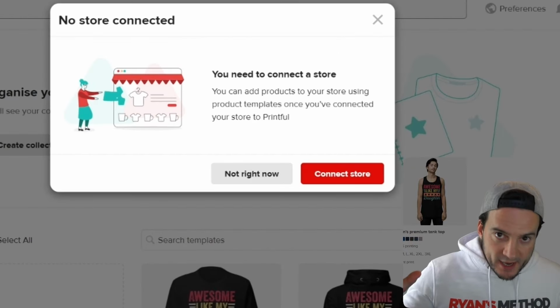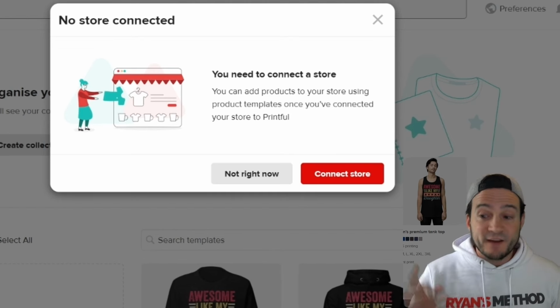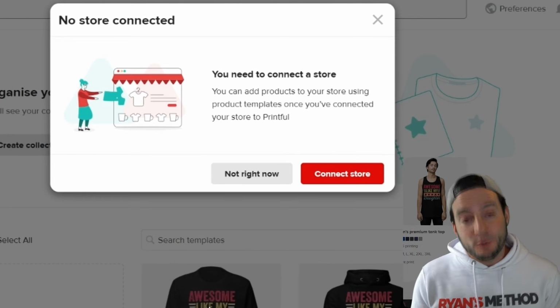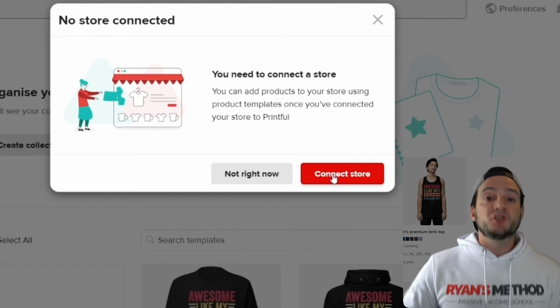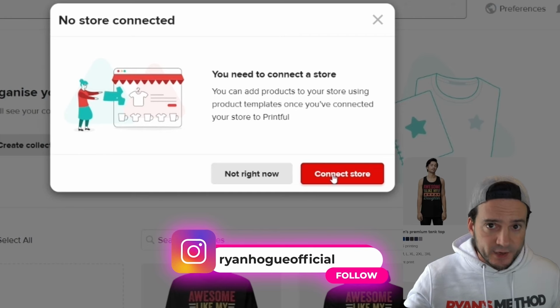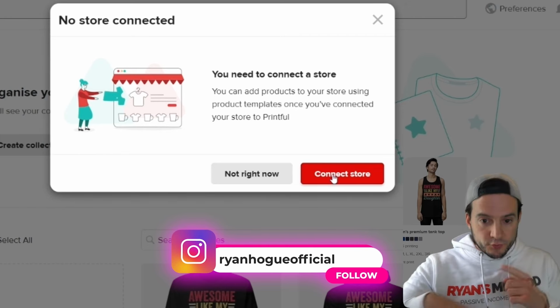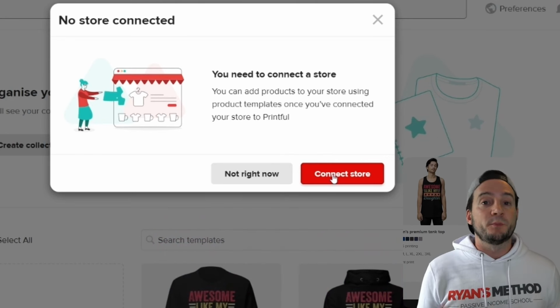This is my demo account for Printful, so I do not have my stores integrated, but if I did, they would all be available here. Okay, but because I don't have a store integrated, well, we need to connect to a store. But just so you know, when I'm doing this on my real account, I've got like 6 stores integrated, and I'll go ahead and I'll click push to Amazon, and I'll go through the process. It's so much simpler because we've already created the product to publish.